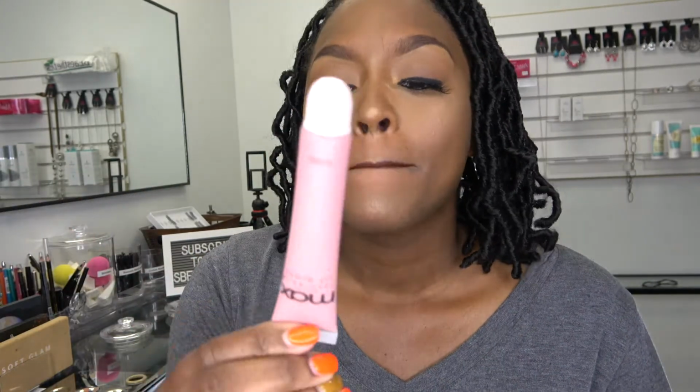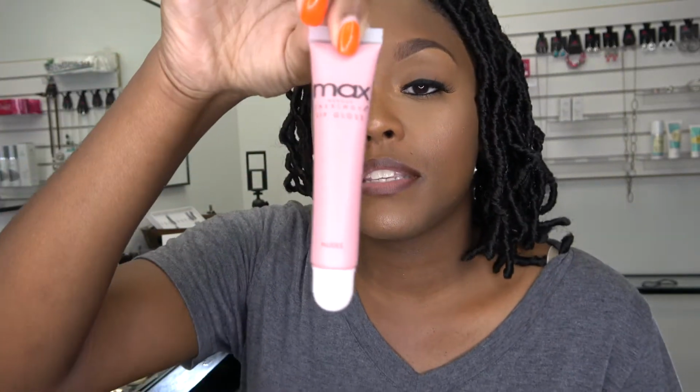Okay, so now I'm going to be doing look number 3. I'm going with this brown pencil to line my lips. As you guys see, now this one is fairly simple. I'm going to be going in with this. It is by the Max Ceremonial. I don't know, this is what it is, y'all. And it's like a pinkish shade.